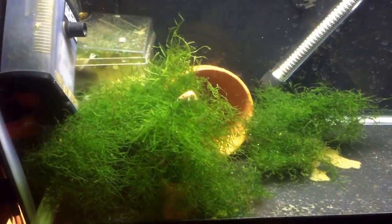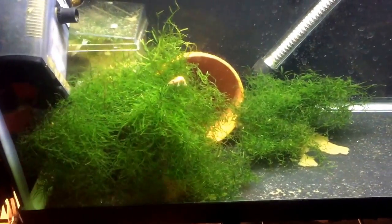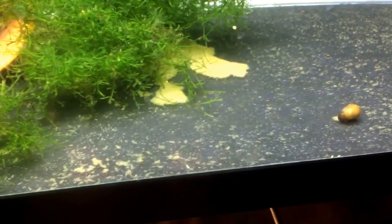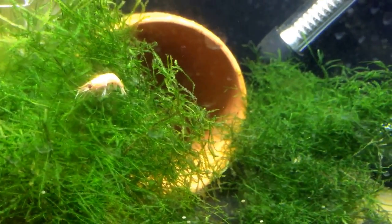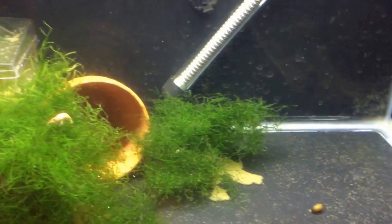All right, so here we have the silver dollar tank. Y'all know what that means. Yeah, it's doing well. Got a lot of Java moss in here. You can see I need to do a gravel vac. I've been power feeding this guy. He doesn't really come out much anymore. He's getting big. He doesn't really like the light and stuff, but the Java moss is doing really well in here. You can see I have a dead prawn right there. Need to pull him out, but don't waste any time on this tank because obviously he's not going to come out and show himself, so we'll move on.